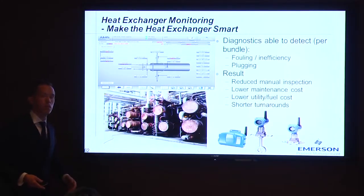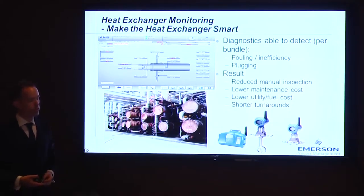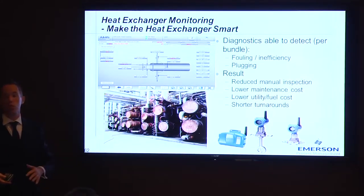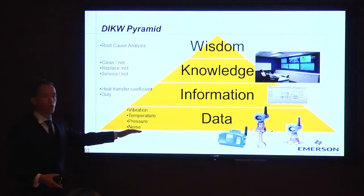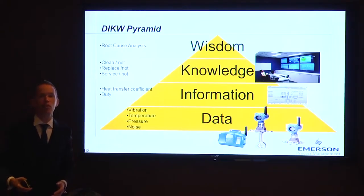As a result of that, you reduce manpower for manual inspection, you get lower maintenance costs, you reduce your fuel costs, and you can even have shorter turnarounds because you know which bundles to clean and which ones you don't have to clean. Somebody mentioned this actually. When I'm talking about deploying, let's say 4,000 sensors in a refinery, I'm not going to put 4,000 new PVs on the screen to the operators. They're going to go crazy. Too much data, no information.